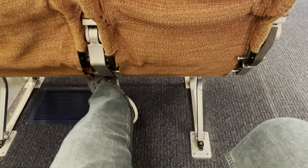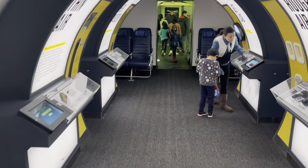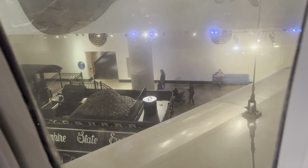I hate flying because of the lack of leg room, but I could definitely get used to this right here. Yeah, quite a bit of leg room here in first class. Currently sitting on a wing viewing seat here. Another view of engine 999.